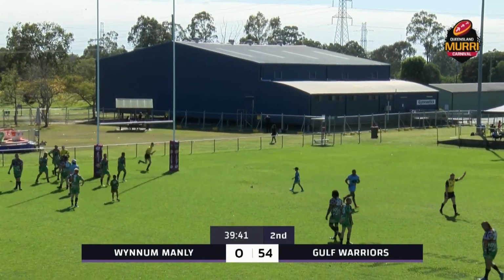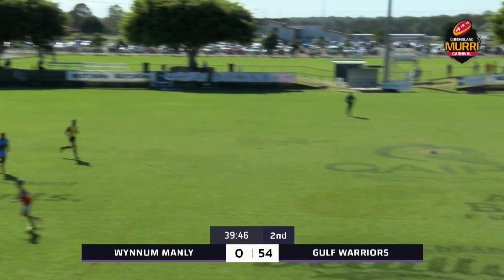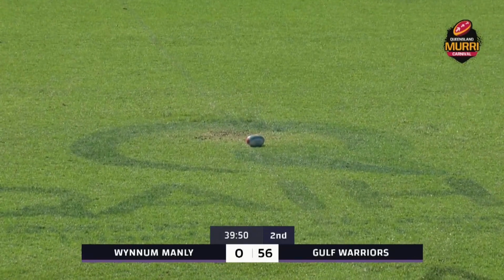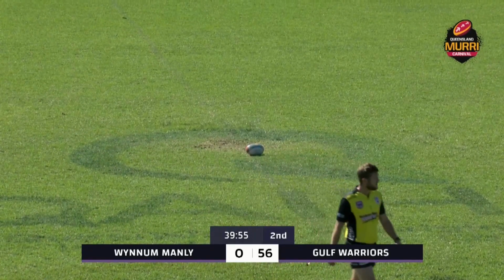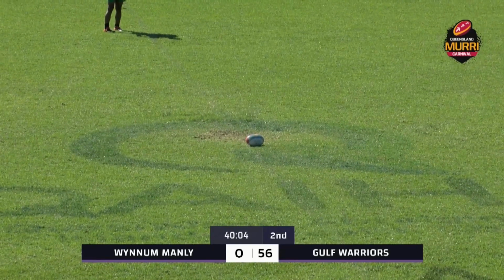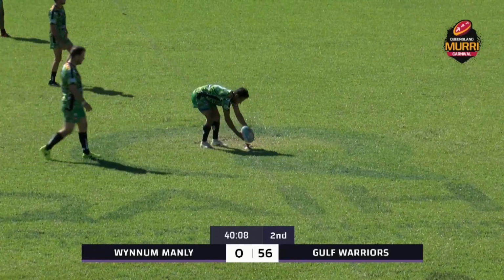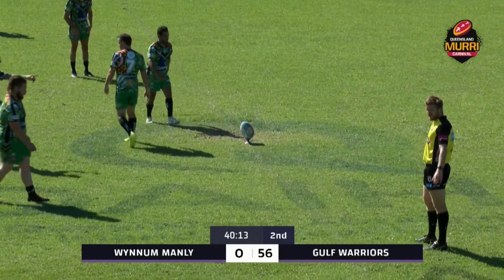Yep, straight over. Wow, Gulf Warriors commanding lead now at the moment over Wynnum Manly. 56-0. And yeah, wow. It's just from those quick mistakes, I honestly thought Wynnum Manly had a great opportunity there. They're only 5 metres out from the try line, and there's just that little mistake by the hands, and the ball goes to ground and turned into a try there for the Gulf Warriors. Yeah, sign of any good team, aren't they? They can capitalise on any mistake anywhere on the field.